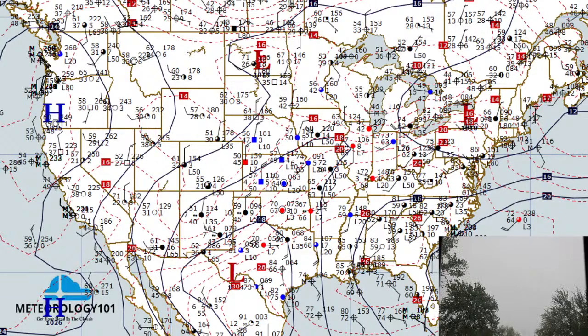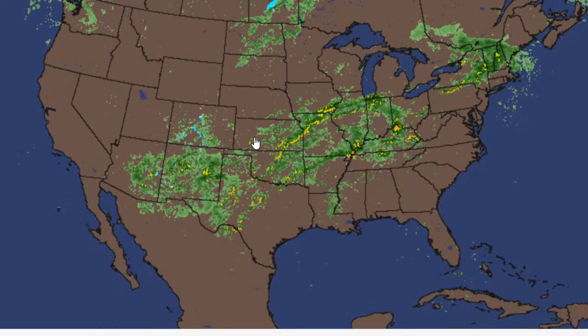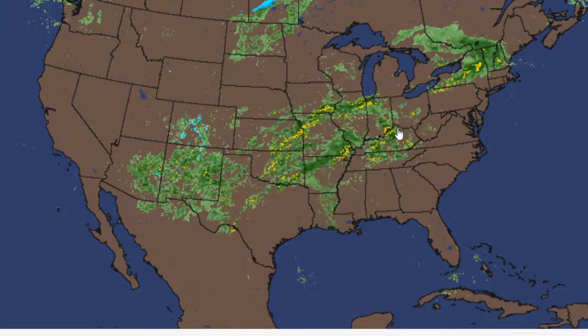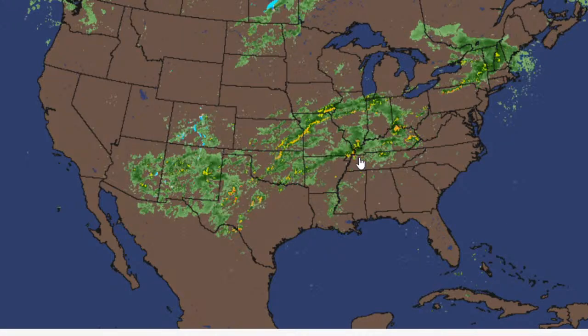Let me go pull a national radar real quick. Alright, here's a national radar loop. Pretty much there's the storms in Ohio. Most of that stuff's to the south, northern Kentucky, all the way down through Kentucky and then to the east. That's where that severe storm is, right there in northwest Tennessee.